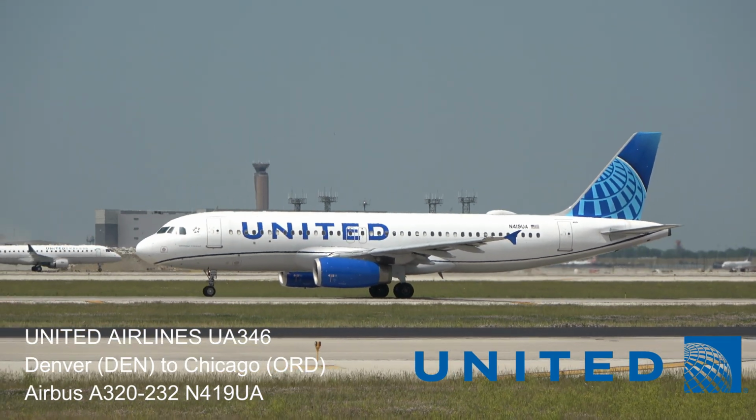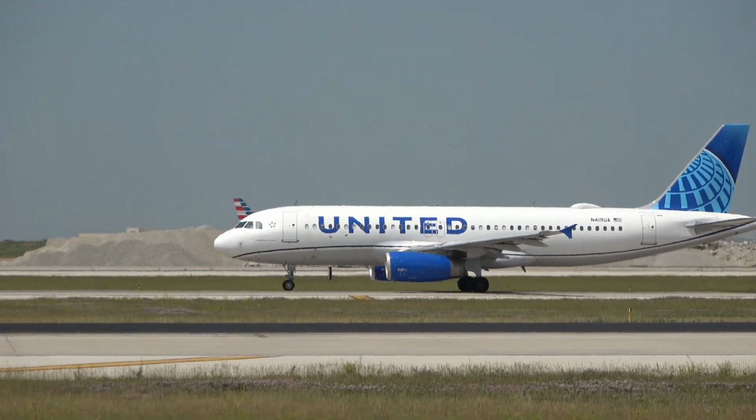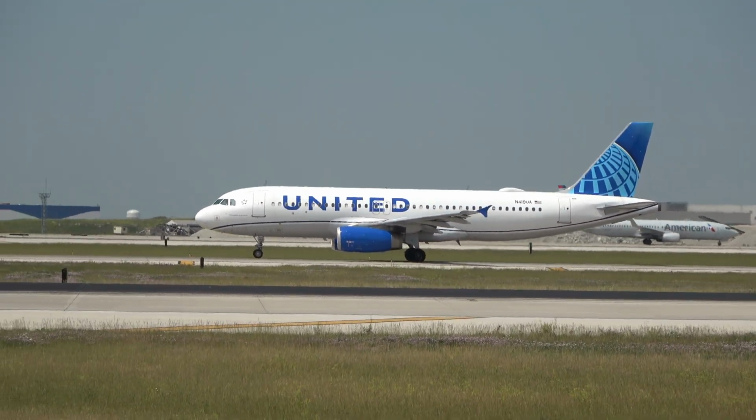United 346. This flight just came in from Denver. An Evo Blue A320 for United Airlines.